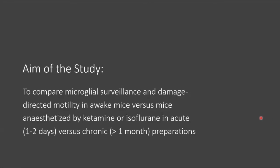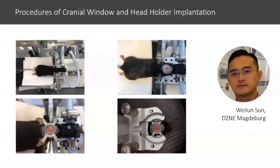Hence, the aim of our study was to compare microglia surveillance and damage-related motility in awake mice versus mice anesthetized by ketamine or isoflurane. Moreover, we compared microglial activity in acute versus chronic preparations. The methodology used and the results obtained will be presented by my colleague Bailun soon. From here, I'm going to introduce the details and the results of our study.